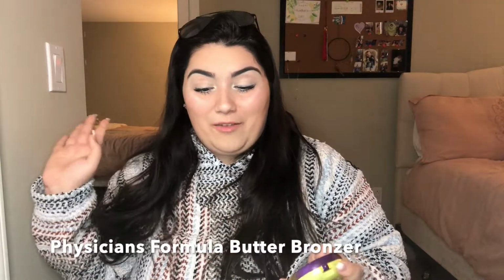Okay, for bronzer, I've definitely talked about this in some of my other videos. This has been my favorite bronzer for a while now. I've tried other things in between and nothing compares to the payoff of this bronzer. As you can see, I like it a lot. I have another one waiting for me in my drawer, but this is so good.